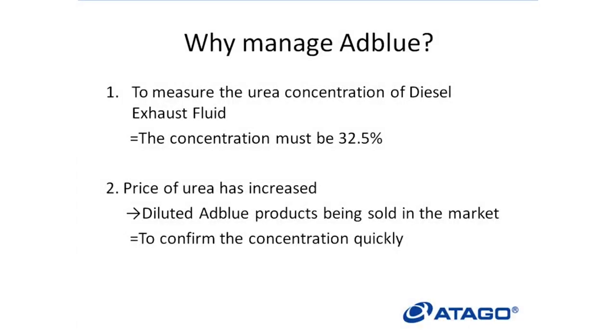Why manage AdBlue? First is to measure the urea concentration of diesel exhaust fluid and make sure that the concentration is 32.5%. Second is to confirm the concentration quickly. Due to the price increase in urea, there are diluted urea products being sold in the market. By making sure that the product is 32.5% urea, there is a need for managing the AdBlue.